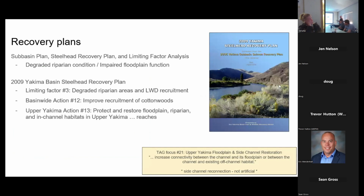So, recovery plans. Our project aims to address the limiting factors, which are degraded riparian and impaired floodplain function. And floodplain function is why we have a design request for this rather than riparian.